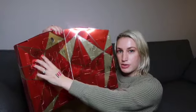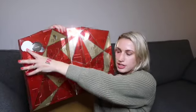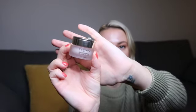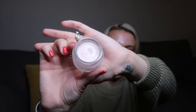Day number 22, so we're back up here, another circular product. Ooh, I think I know what this is. Here we have the By Terry Balm de Rose lip balm. This is a 10 gram full size, and this retails at £40. So it's a proper holy grail lip balm, but it is expensive.